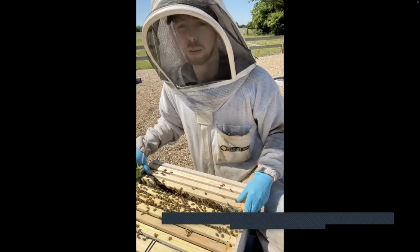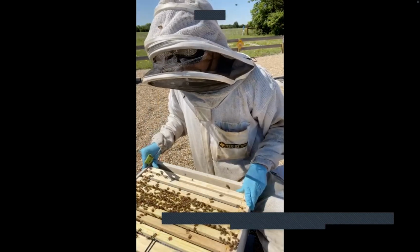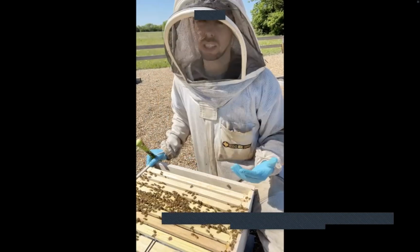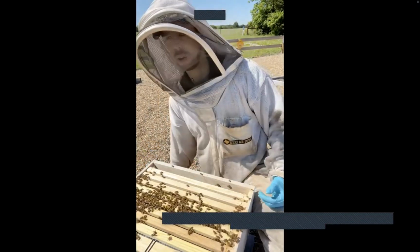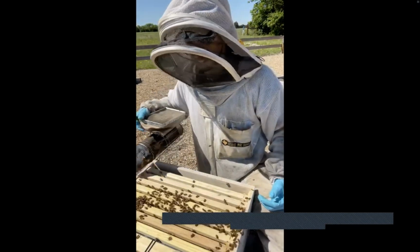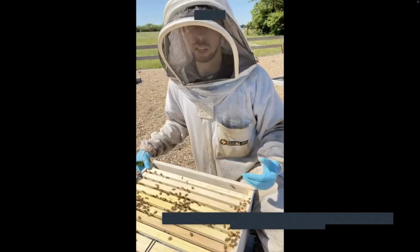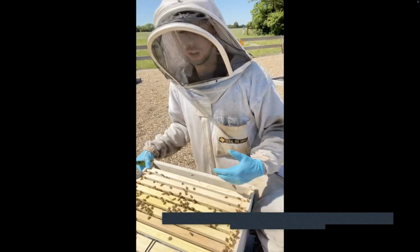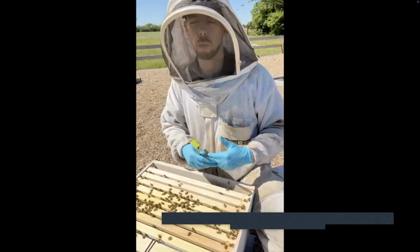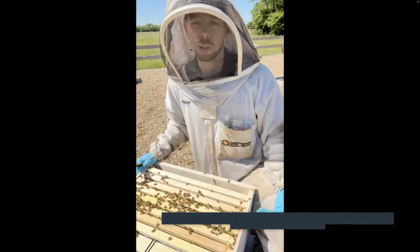In general, I'd like to see a package or a nuc further advanced than this one. So if we had fed probably 4 gallons over the last month, I think you'd see this hive almost twice this size, because they can only grow if they have sufficient food. Whether you newly installed a nuc or a package or made a split, make sure you're feeding them up to 1 gallon per week if they'll drink it, so that they can draw out new comb, raise baby bees, and grow as quickly as we want them to, so we can make a honey crop.